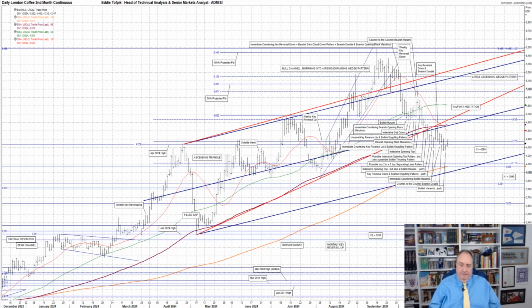London coffee. 19 weeks ago, I initially drew a bullish Andrews pitchfork. 13 weeks later, I finessed this into a shallower bullish shift pitchfork for the same move to show the bullish angle of attack of this market. And that's the one you can see, which dates from late February to early May. It's highlighted in dark blue on my daily chart.